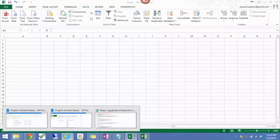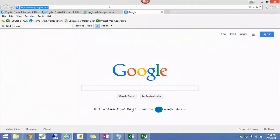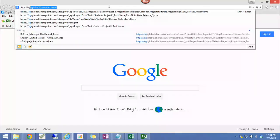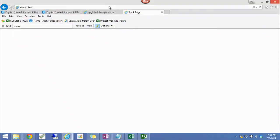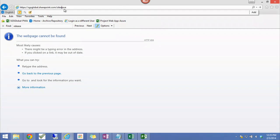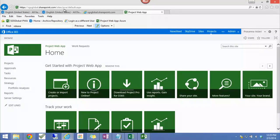All you have to do is, I have something open here, but I'm going to show you. I'm going to start with a blank browser, and I'm going to access my online tenant, slash PWA. So that's my site slash PWA. That's my PWA site.